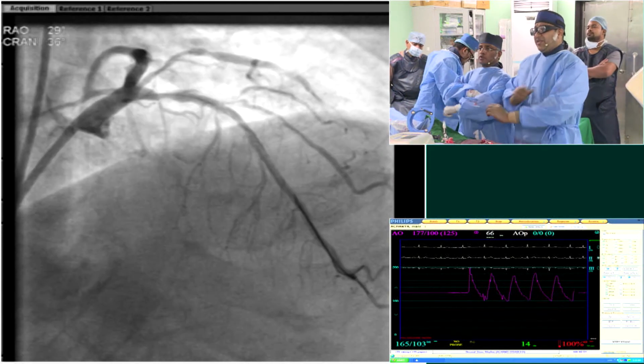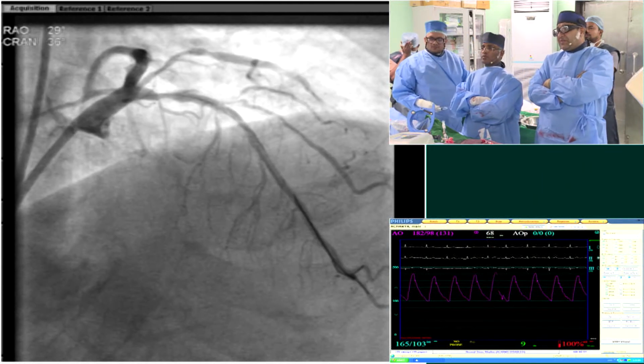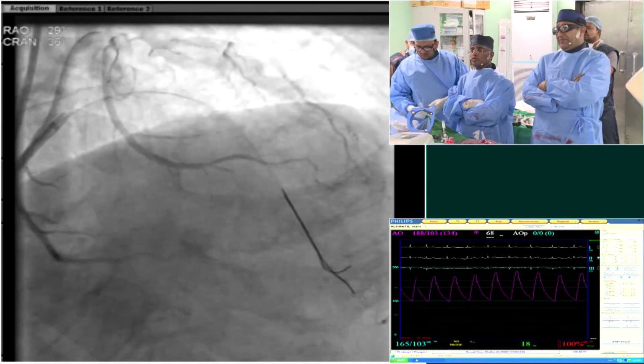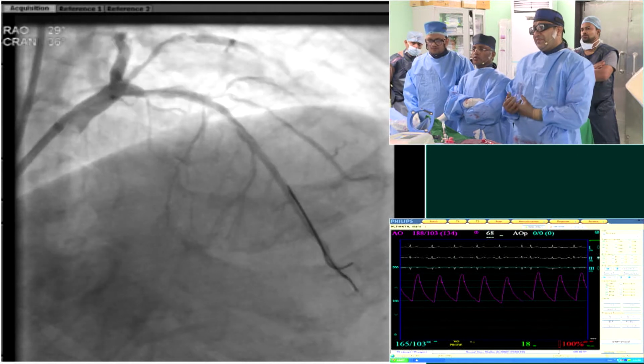We have a dissection, distal also. A mid to proximal dissection is there. Do you see that? Yes, we see that, and you may need a long stent.